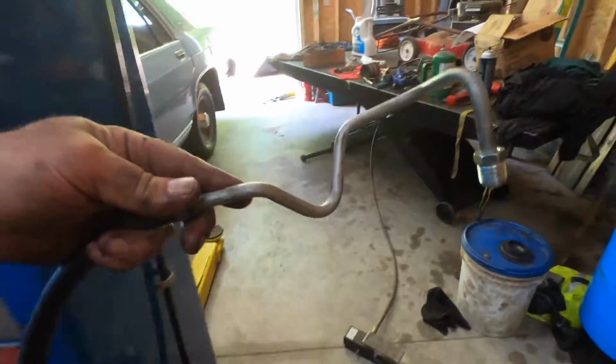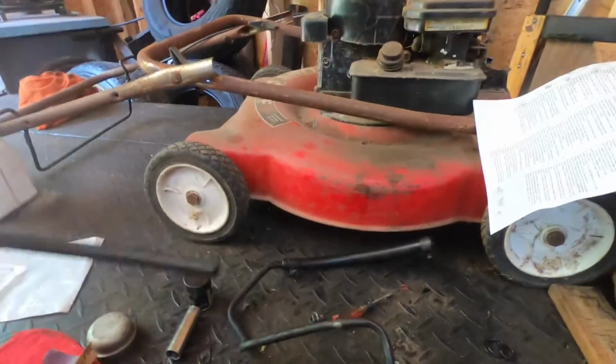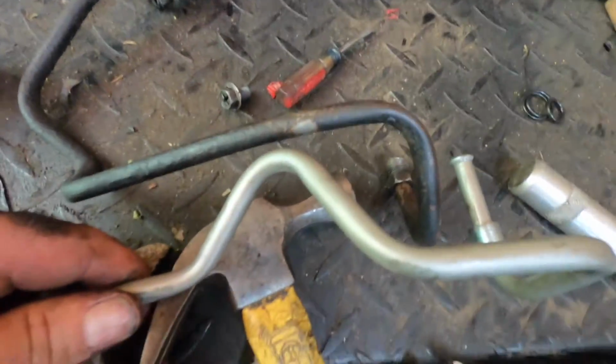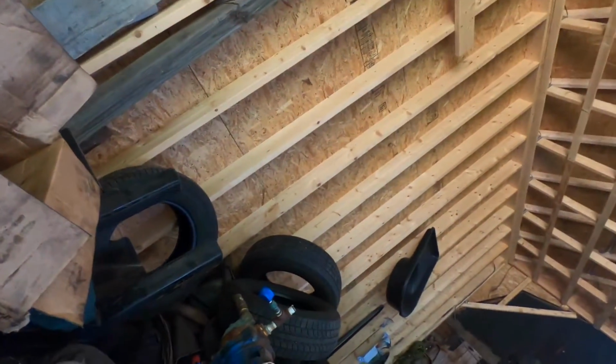It's a wrong friggin' hose. Stupid RockAuto for you. Look at this. It ain't even close to being the same. What the hell's that dip doing in there? Unfriggin' believable. So, looks like we'll be putting the old one back on. What a friggin' joke. Try to do things right, and this is what you get.